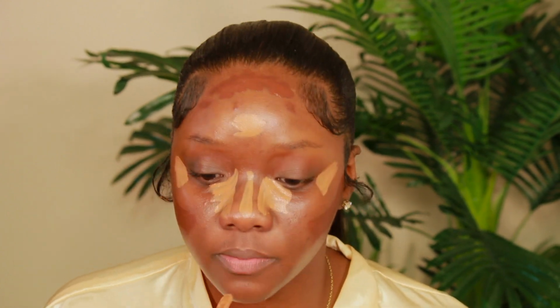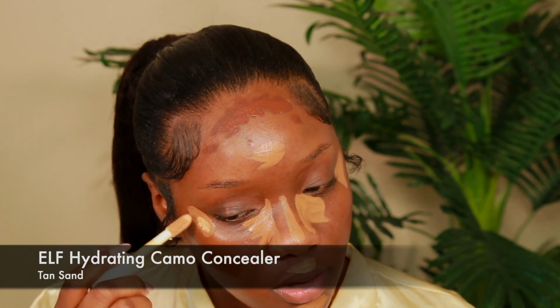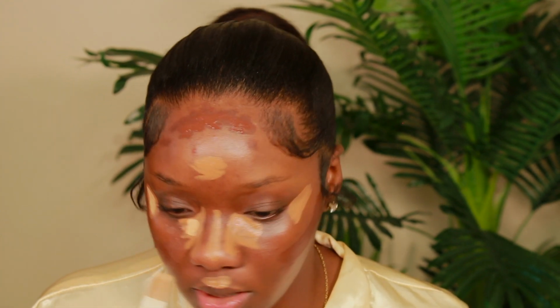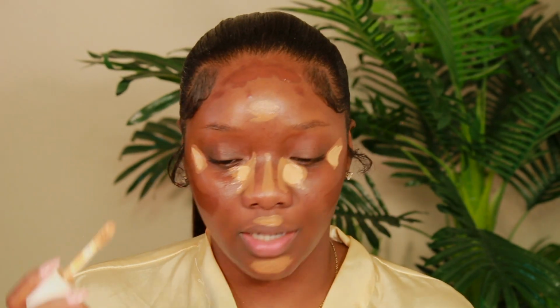So I'm just highlighting these areas, not too much concealer, and now I'm going in with a different shade, a lighter shade, just for some more brightening effects. But again, this is not a lot of product. I know it looks like a lot, but I promise it's not a lot of products.